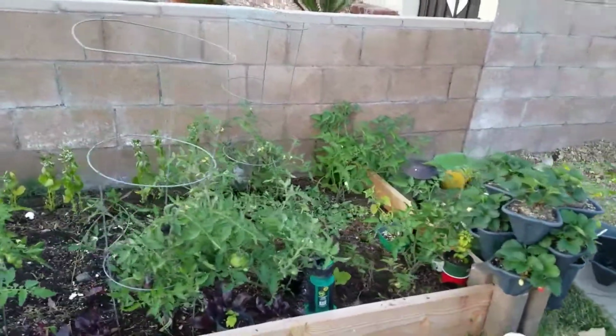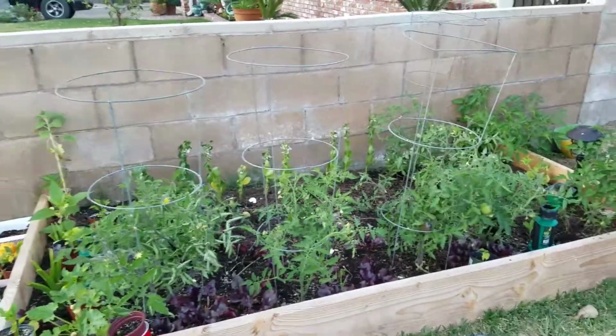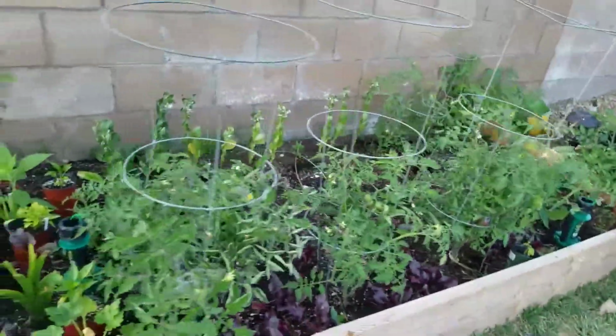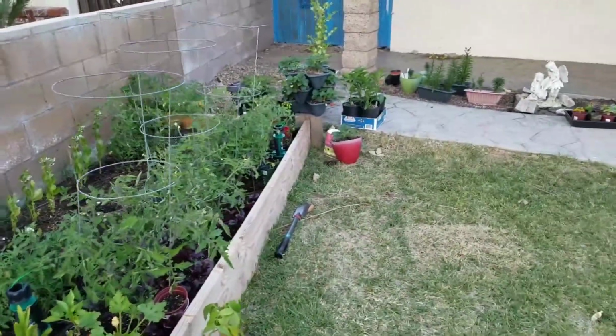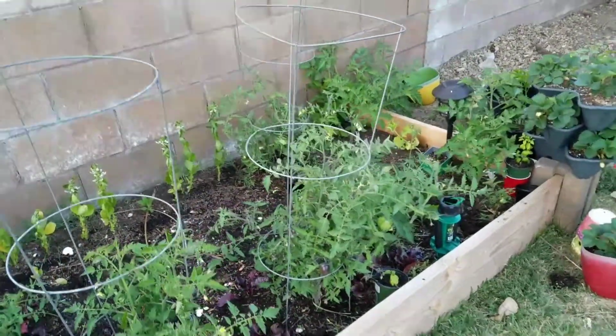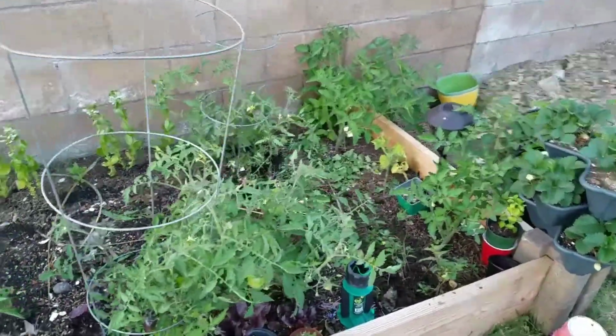What is up, everybody? Today is May 6th. It's World Naked Gardening Day or something like that. And so here I am in my front yard, clothed. I have clothes on because it's about 60 degrees here in Southern California, Zone 9B, I believe.